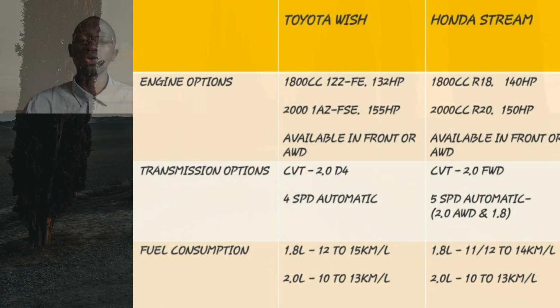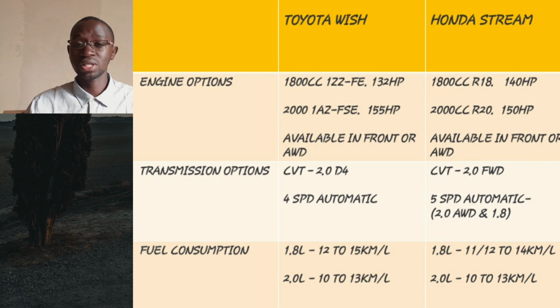So this first generation of the Toyota Wish came with two engine options, a 1ZZ-FE 1.8 liter producing about 132 horsepower and a 1AZ-FSE 2.0 liter producing about 155 horsepower, though it's important to take note that these engines now have high mileages, and depending on how well an engine has been maintained over the years, chances of maintaining its power output may vary. Now you can get the 1.8 liter engine with the 4-speed automatic. Then there was also a CVT gearbox, which came exclusively paired with the D4 variant of the 2.0 liter engine.